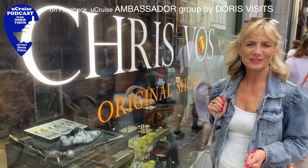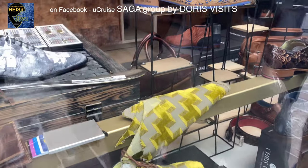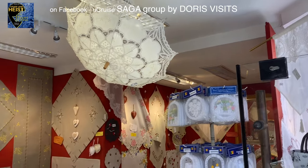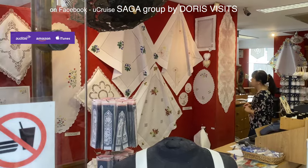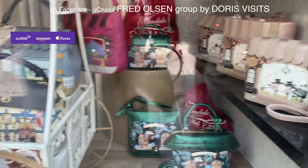I know Belgium's known for lace and chocolate, but look at these incredible handmade shoes with matching belts. And they're not a fortune, they're just amazing works of art. Stunning, isn't it? Not only are the shoes very artistic, look at the handbags and purses.